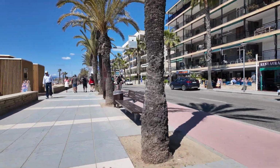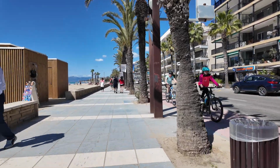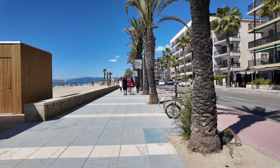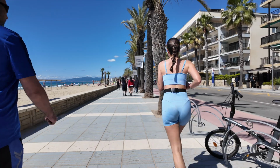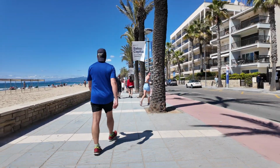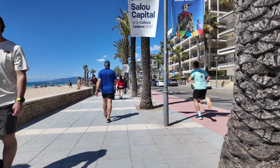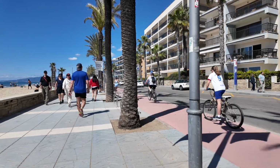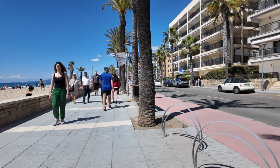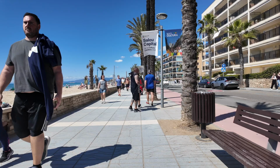Now, the thing I like about what they've done here with this design of the road, you've got the promenade and walkway here, but you can see the palm trees in between. And then on the right hand side, you've got the cycle lane. So the cycle lane is protected by a natural barrier of palm trees. But as you can see, some of the joggers are just resorting to going onto the cycle path as well.